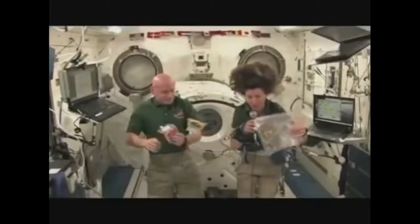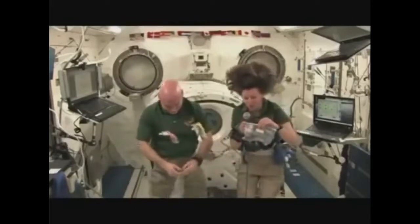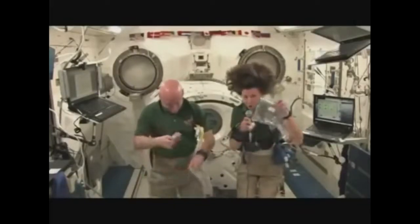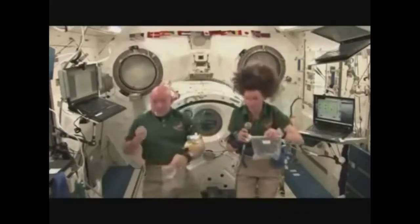Jelly beans, but then how to eat these in space, this is truly challenging, because as soon as I open this bag, all of these are going to want to come out. And so I'm going to have just a couple come out.